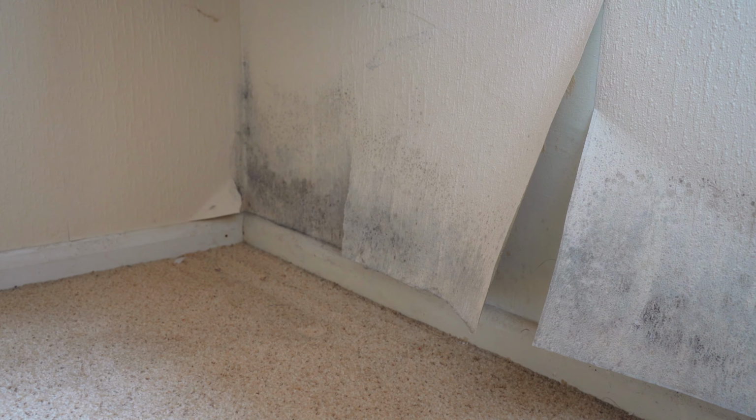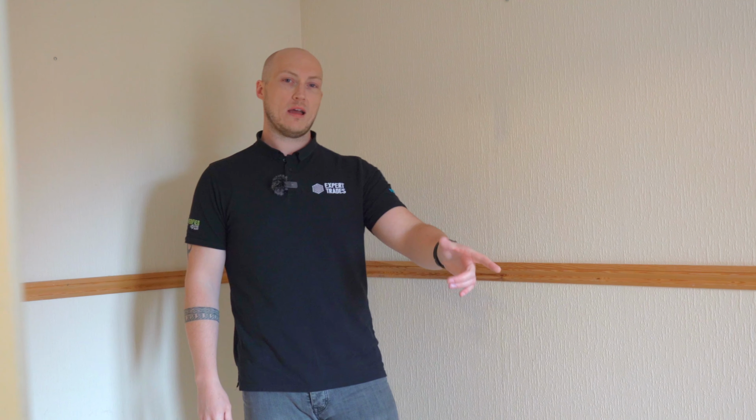I think there might have even been a wardrobe or like a unit in the corner. It's just a damp spot, and then if you're not on top of it, you get a bit of mold and it just grows from there. Be interesting to know how you would prevent that.